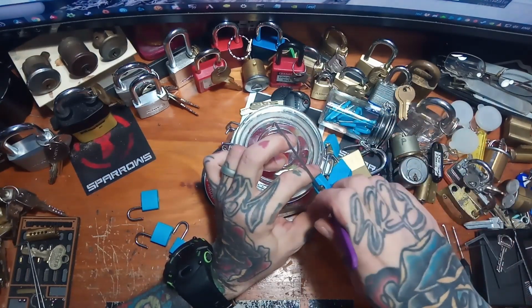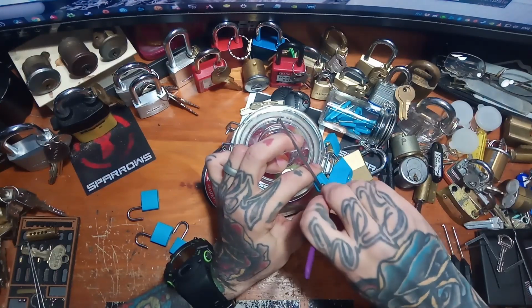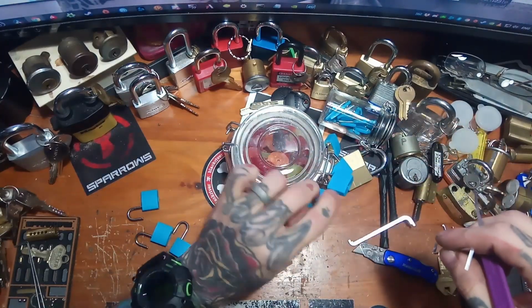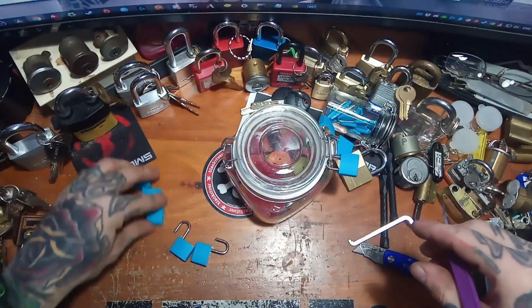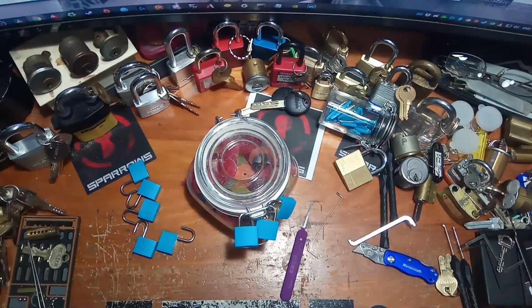Okay, how's that for tensioning? Yes. I don't know if I've been so excited to get locks open before. Jeez, each one of them, it's like, ugh. So we got 5 down, 3 to go. Holy shit.